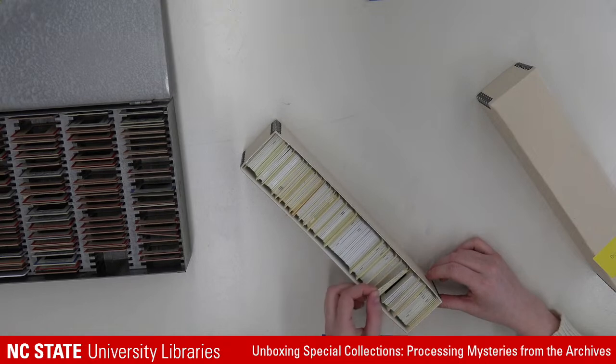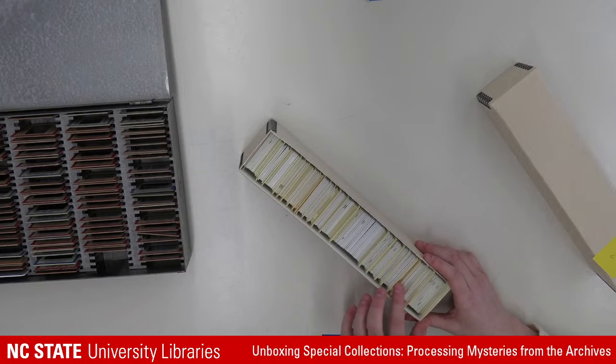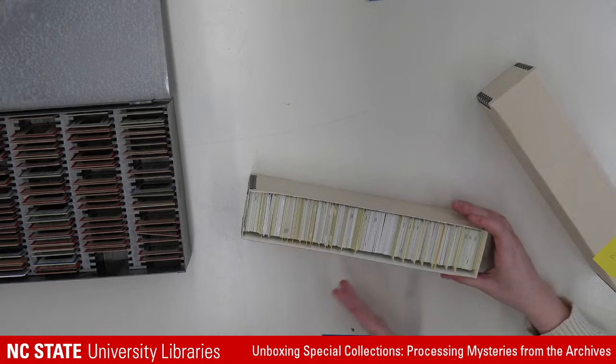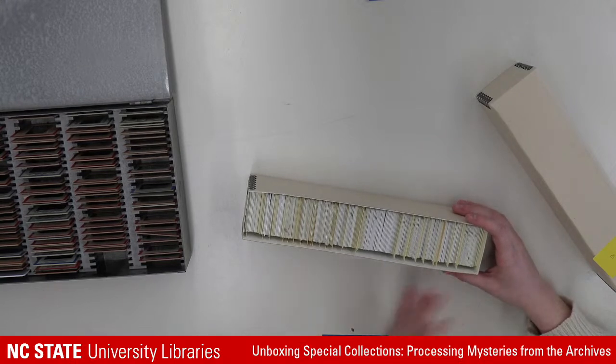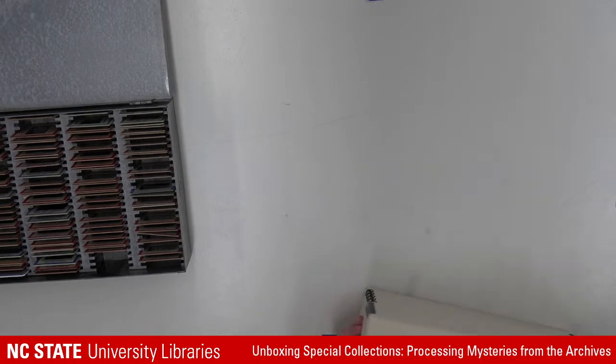So Haley had some context from working with this collection and these slides, and created folder headings, or little dividers, within this slide box to keep track of what slides are where. Yeah, our processors really become experts on the collection as they go through processing.